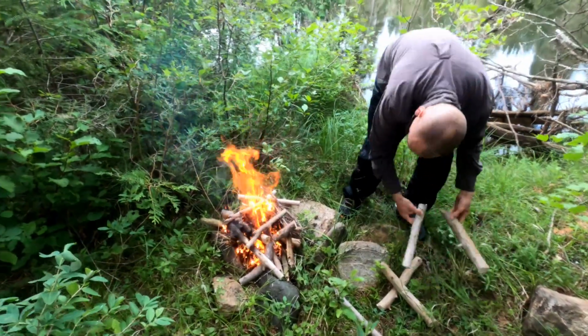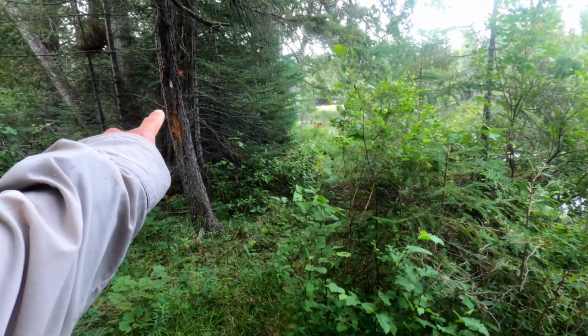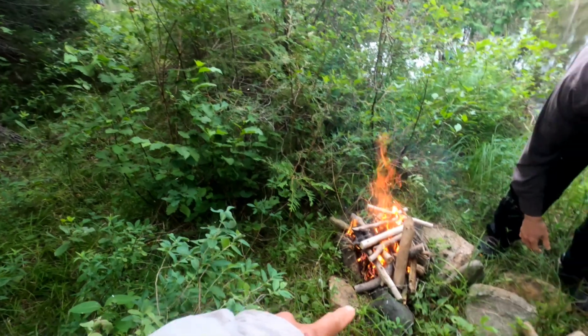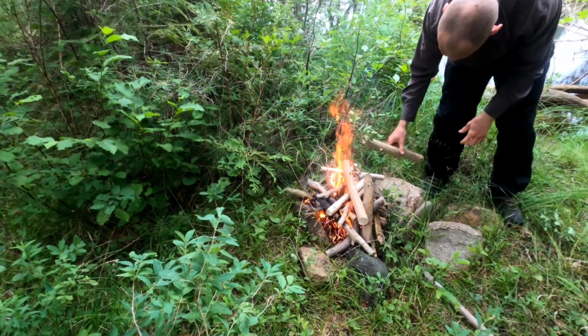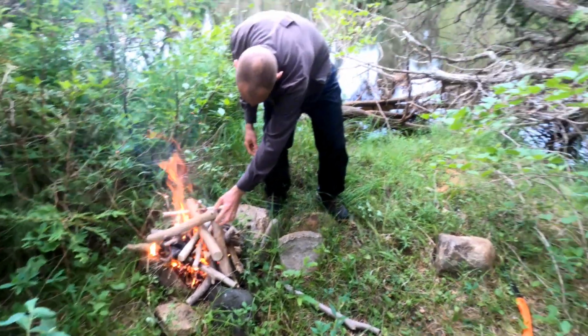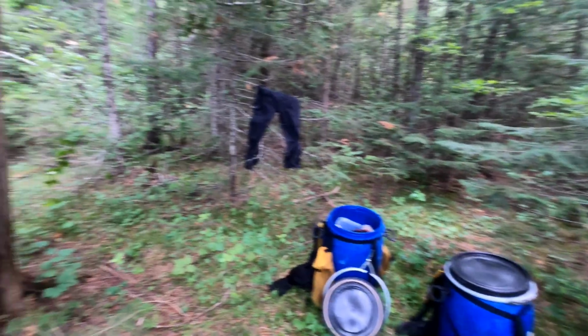As you can see, this campsite is not much of a campsite. You can see a blaze mark on the tree there. This is a very, very old fire pit that has tons of green stuff growing out of it, and I guess you can call that a tent pad, but it's pretty rough.